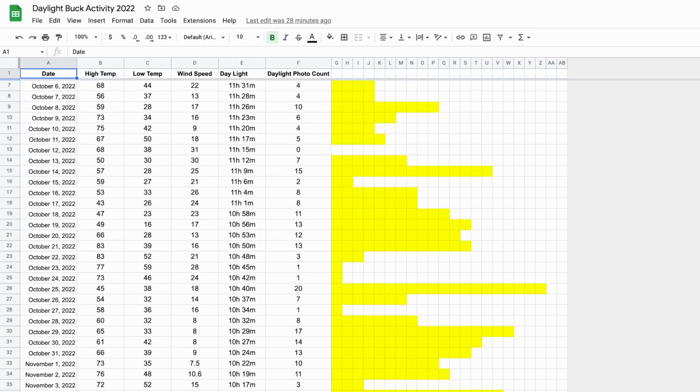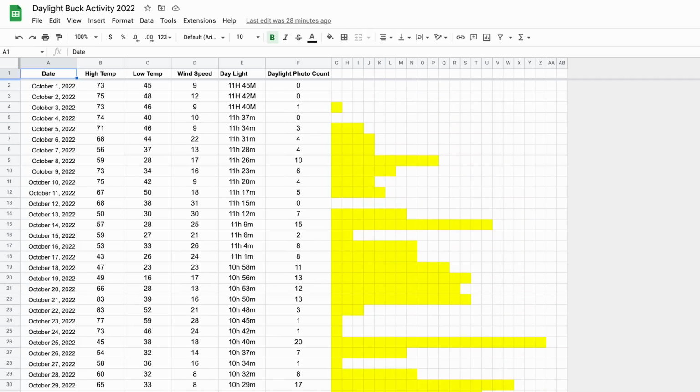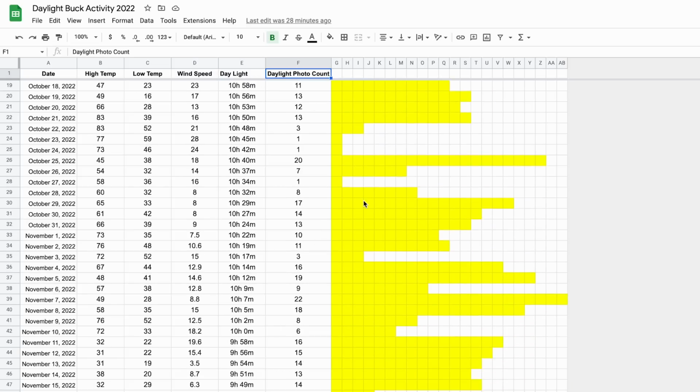So what I did here on this spreadsheet, I took the high temperature for the day, the low temperature for the day, wind speed, the amount of daylight that day, and then I tallied up the amount of daylight buck activity. One of the things that intrigued me the most about doing this study was I wanted to measure how the weather impacted daylight buck activity in a low pressure state compared to a high pressure state like Pennsylvania. Apples to oranges here, Pennsylvania to Iowa. Does the weather play as big of a role in a low pressure state? And what I found was it definitely does.